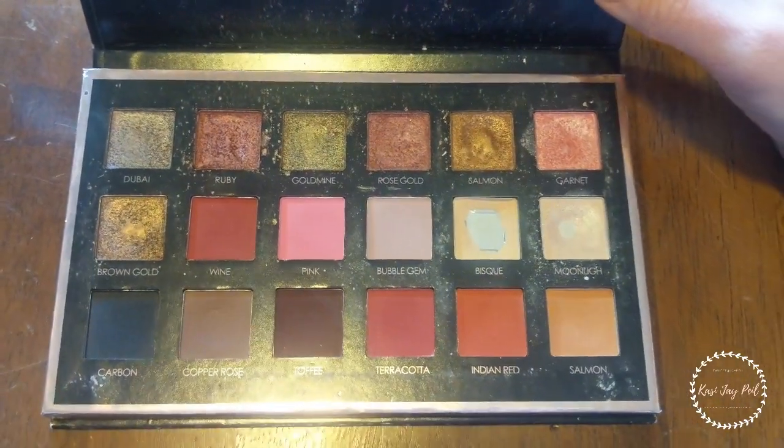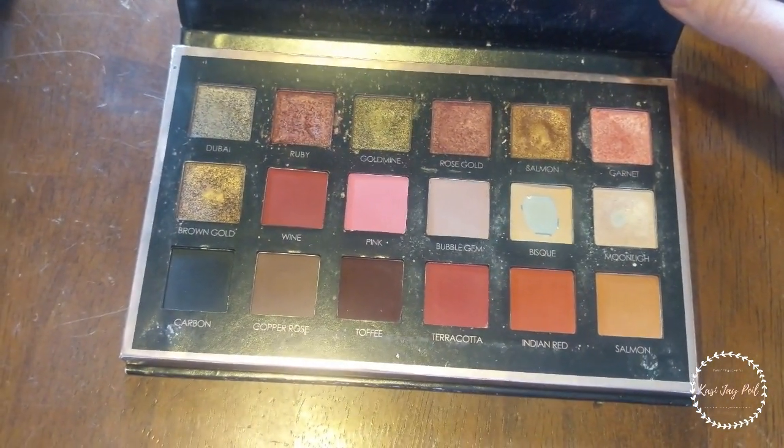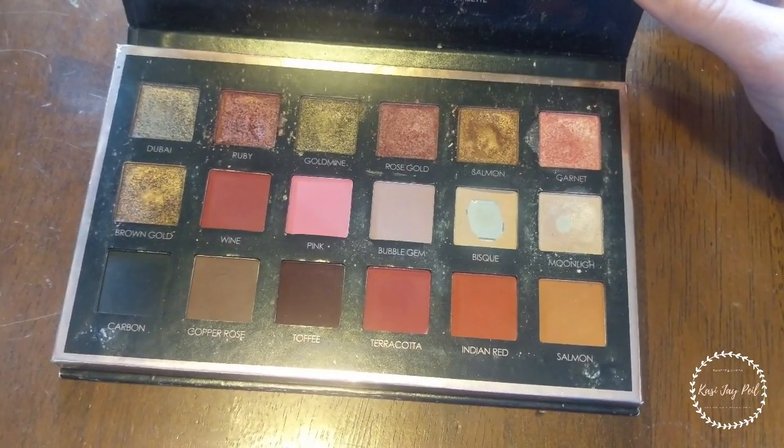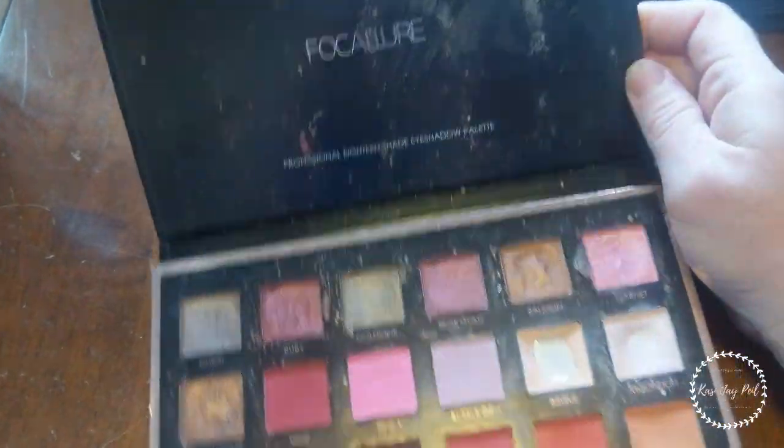If you have the Pure Cosmetics Get a Grip Primer, these will stay on all day. Doesn't matter. You just gotta have a really good primer. But because they're old enough, you can see it's kind of beat up. I think I'm gonna get rid of that one.